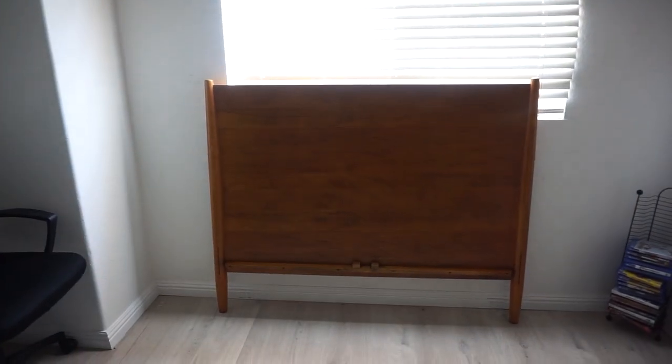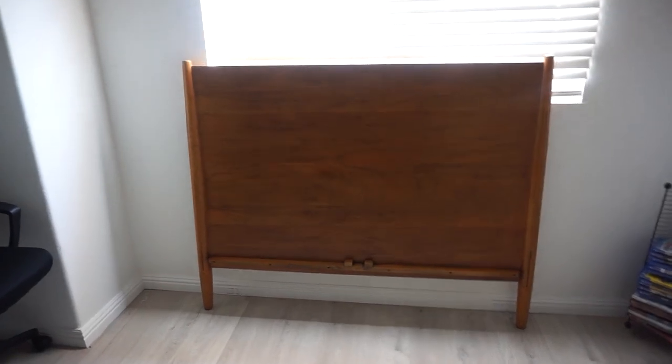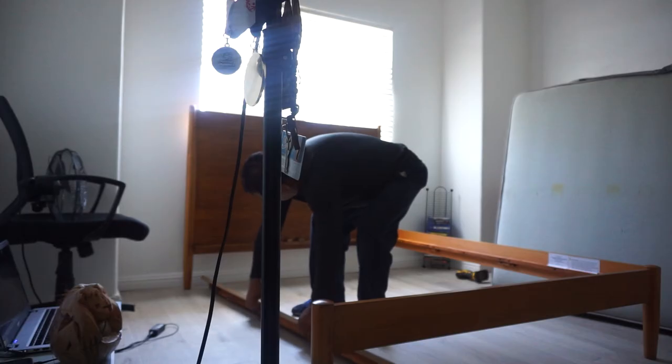Okay you guys, so this is from Living Spaces, mid-century headboard.